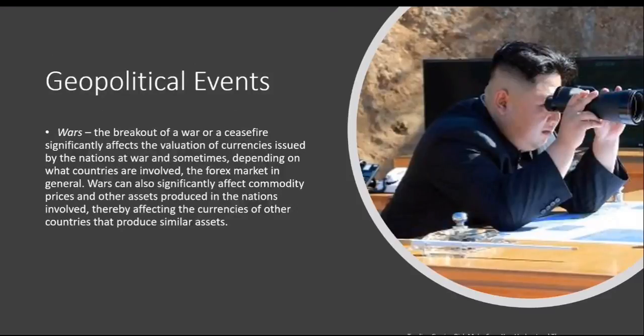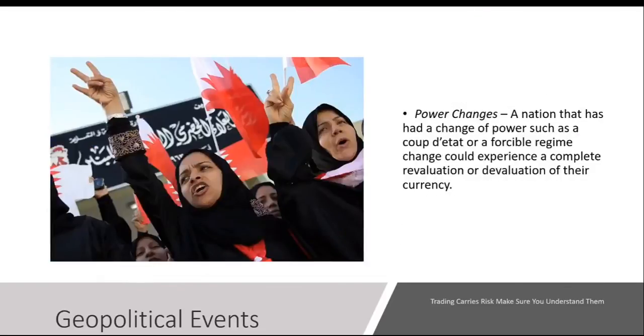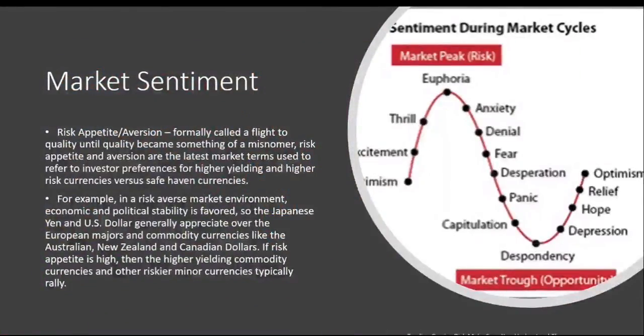So then we come to geopolitical events, and they're affected by wars. And every time we see something happen in the Middle East, we see the price of oil go up. They're affected by elections. So what do we see right now? We have the 2021, the next election coming up in the U.S. very shortly. We have major power shifts and power changes, and then we have natural disasters. And the virus falls under natural disasters. When we have hurricanes, earthquakes, tsunami. Okay. And this shifts what we call market sentiment. It makes us risk averse or gives us risk appetite.